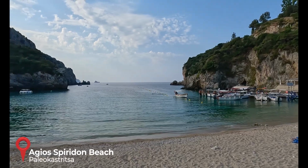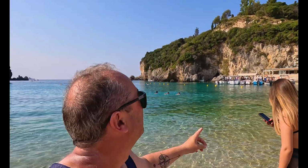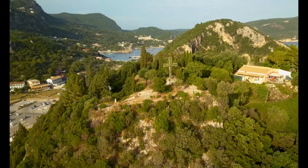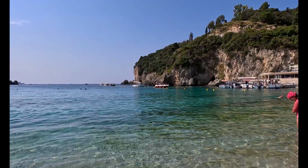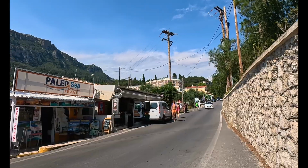So we're at the public beach right now, Agios Gordios. It's the busiest public beach, and we're here very early, but it's starting to fill up very quickly. Now the cliff above here is a place where you can hike up to see a monastery as well. There's an old monastery up there, and you can just see how beautiful this bay is. Lots of people over here taking some boat trips. This is just one of the many bays and beaches that you can see in this Paleokastritsa area.